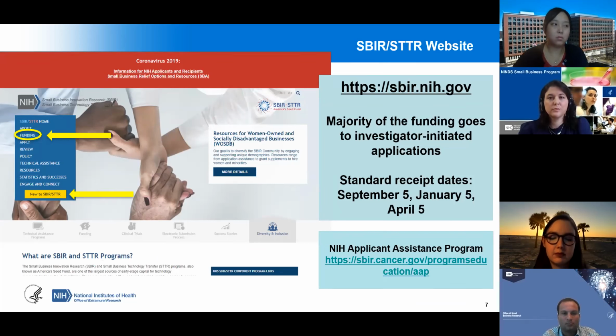But at the end of the day, the majority of our applications come in through that general, we call it the omnibus solicitation, but that general solicitation and are investigator initiated. People telling us, here's the problem that we see clinicians or patients are having.